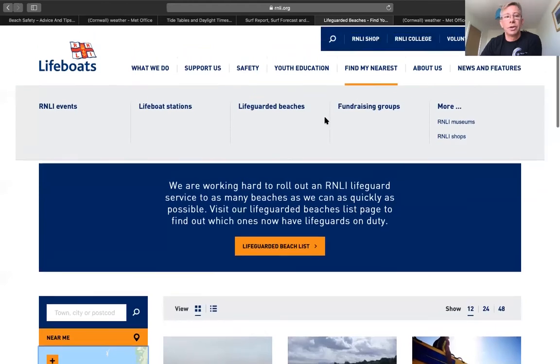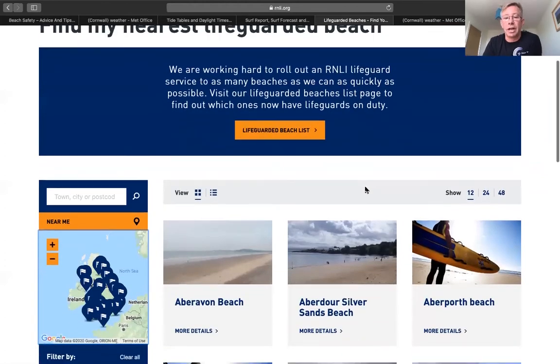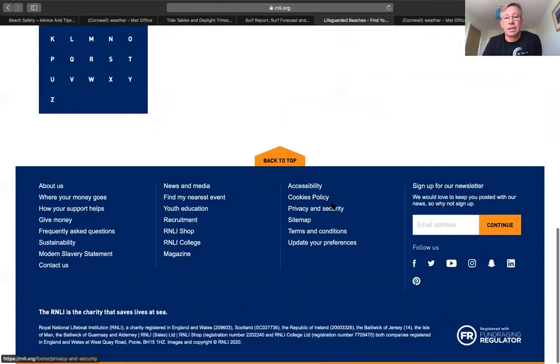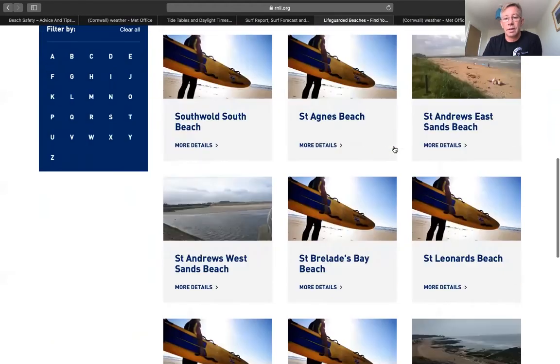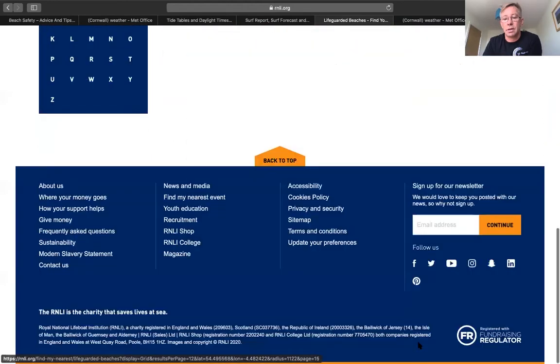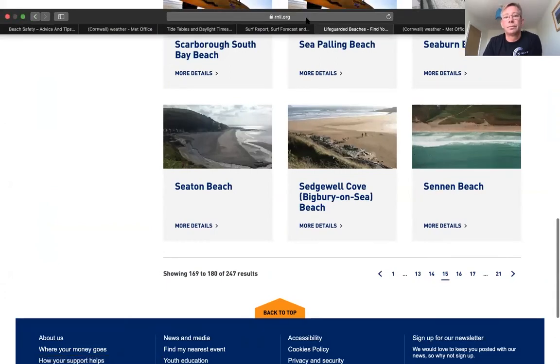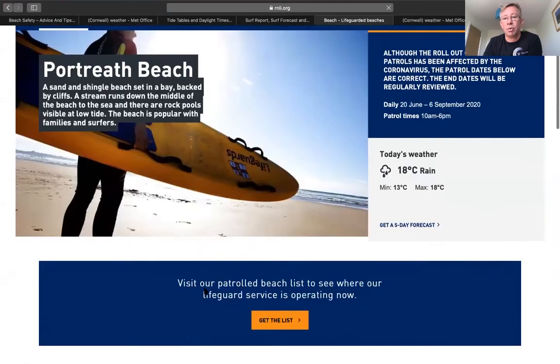Okay, so I've clicked onto the RNLI website, and I just Googled find my nearest lifeguard beach. On the RNLI website, they have a list of all the beaches that currently have lifeguards on them. And as we scroll through, we can find our beach. So let's have a quick look here. Okay, there we are, Portrush Beach. We click on it, and it will give us some more information about that beach.